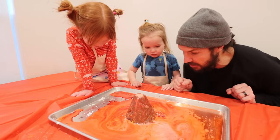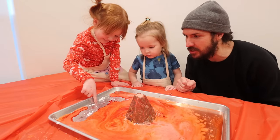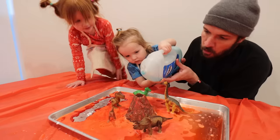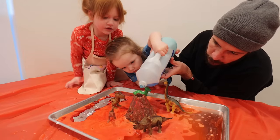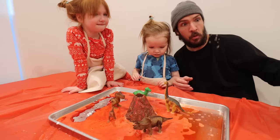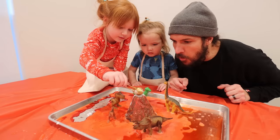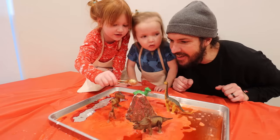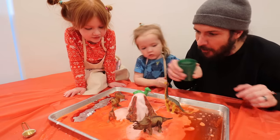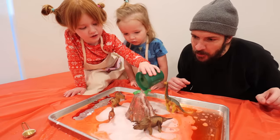It's real lava. Don't touch it. Is it real? Actually real? Yeah. Should we put Niko's dinosaurs by it for this one? Put it. Here, wait, you want one? Yeah. Okay. Yeah, baby. Whoa. Thanks. Adley, that's your part. Okay. Dad's part. Here we go. Niko, ready? Whoa. It's exploding. Can I pour some water? Whoa.